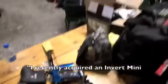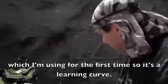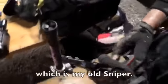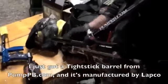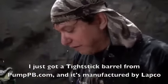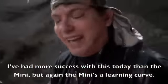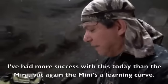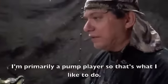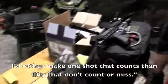Recently tried an Invert Mini, which I'm using for the first time, so I'm learning here. And I've also been using this today, which is actually my old sniper, and I just got a tight stick barrel from PumpPB.com, and it's manufactured by Lapco, and I've had more success with this today than the Mini. But again, the Mini's a learning curve for every pump player, so, you know, that's what I like to do. I'd rather make the one shot that counts than 50 that don't count.